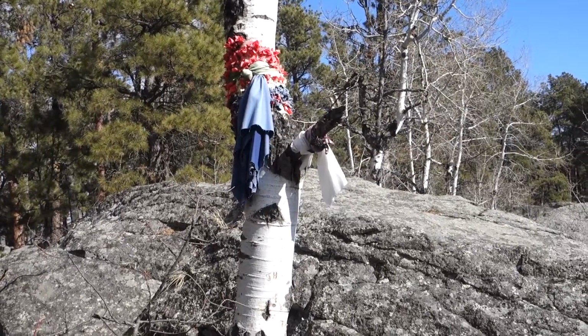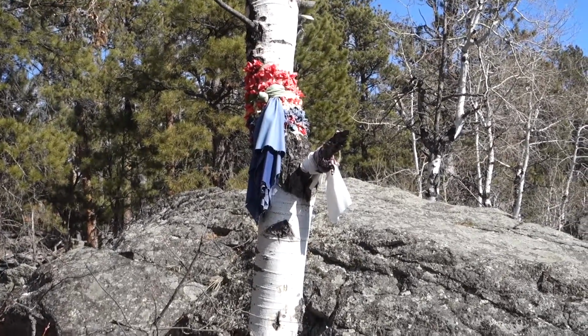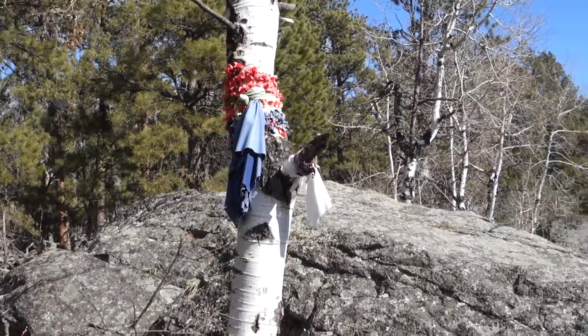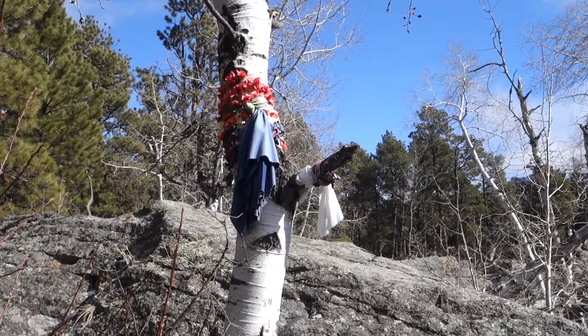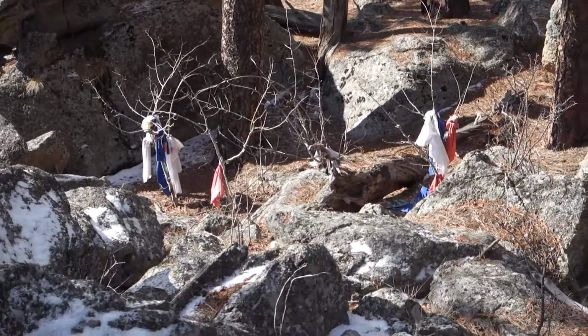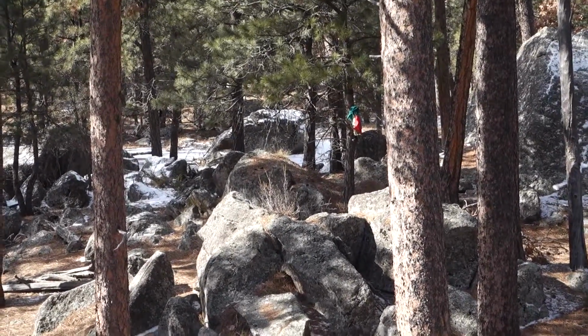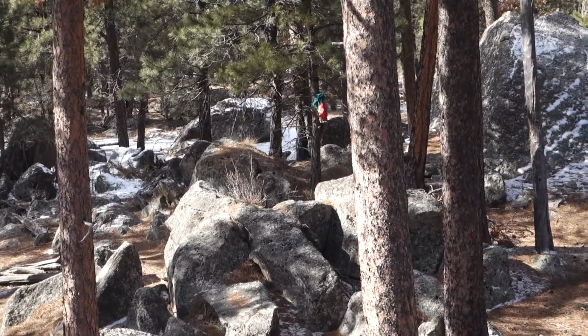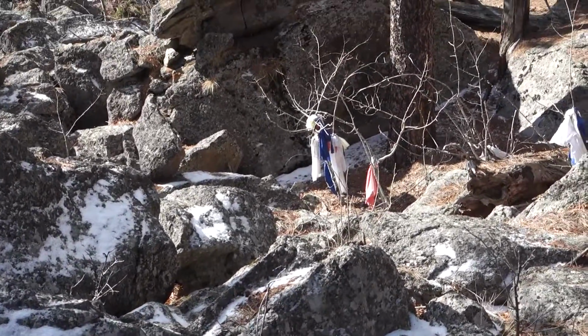I've only walked about 50 feet. Either I'm out of shape or this is strenuous. Found this tree with different cloths tied around it. Maybe some sort of flowers. Don't really know what it is. If it's some sort of offering to maybe the spirits here, I have no idea. Found more cloths over here. And then if you look at this tree way back here, you'll see green, red, and white cloths tied around here. Not exactly sure what the significance of it is, but it obviously means something to some people.